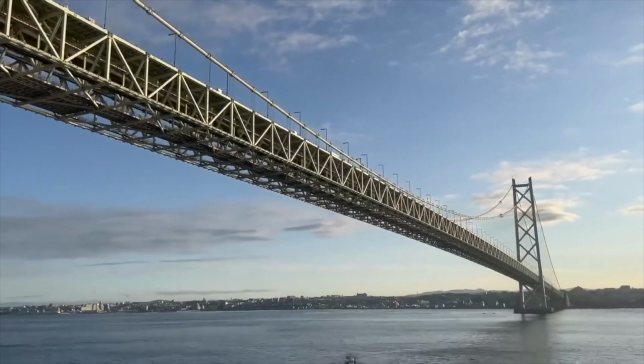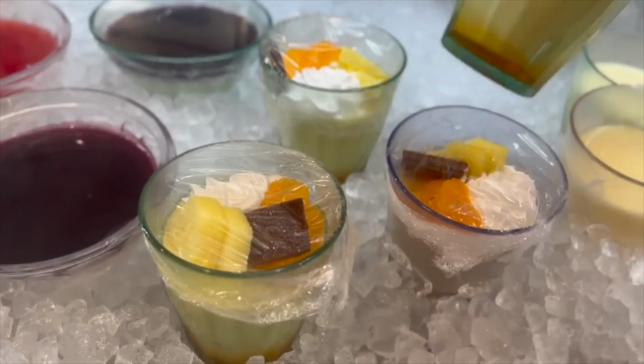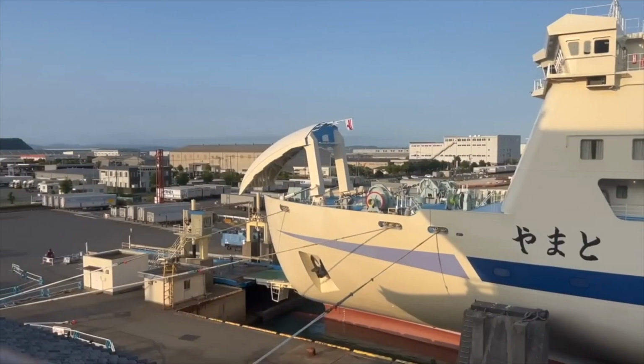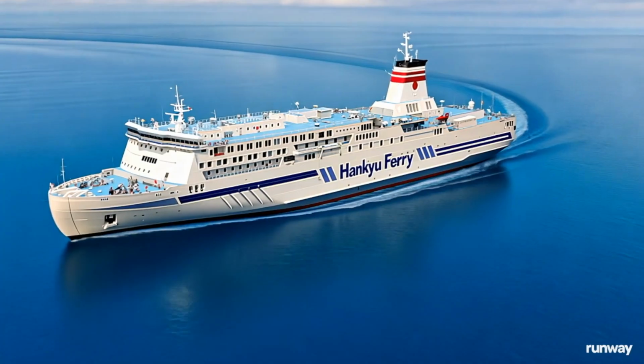Today I'm taking you on board one of Japan's most luxurious ferries. Private suites, gourmet meals, stunning ocean views, and even an open-air deck to soak it all in. This is not your average ferry trip. Let's dive in.